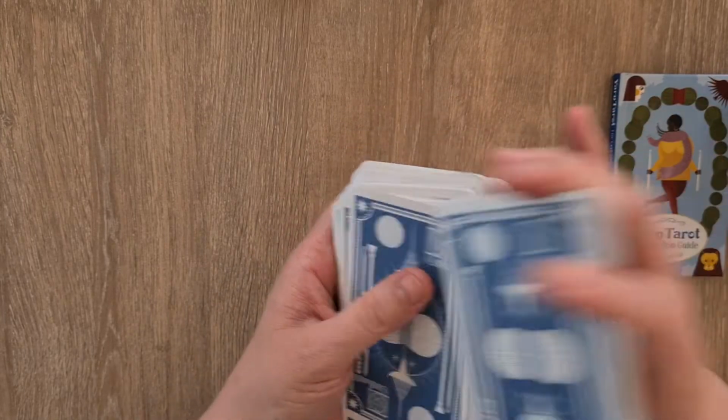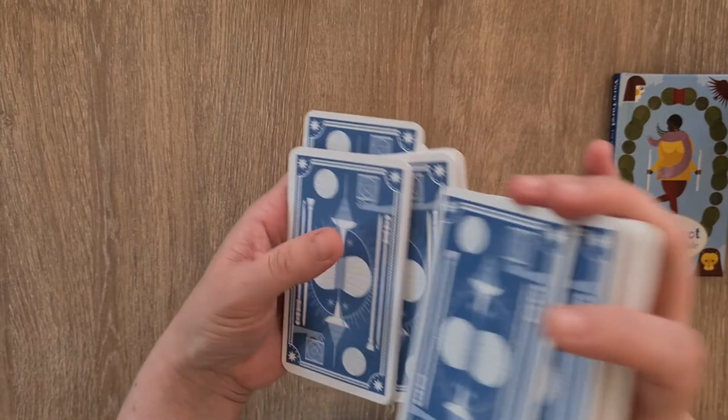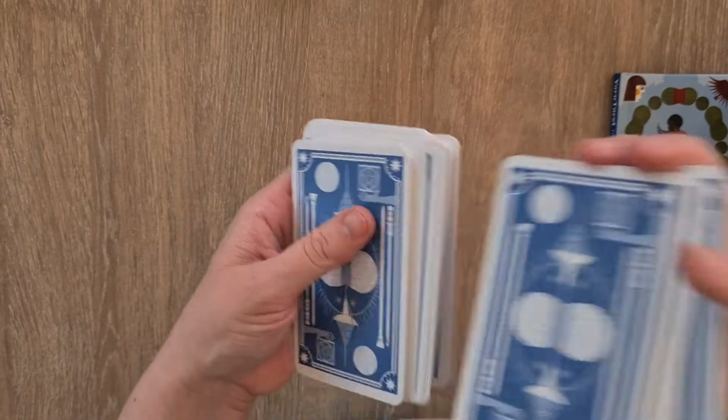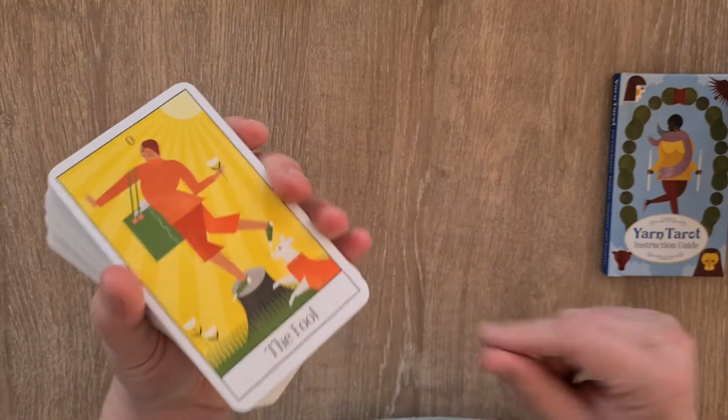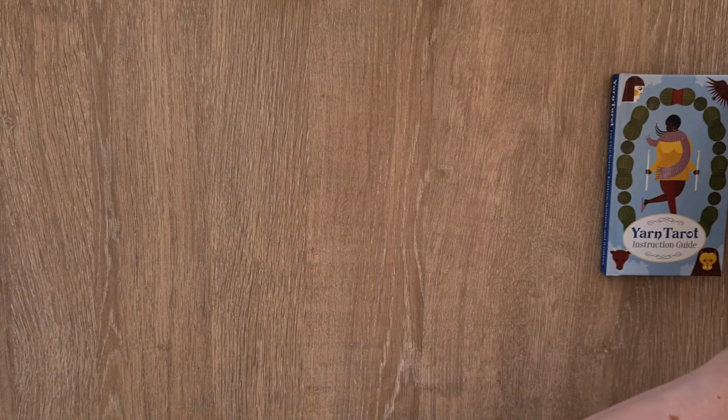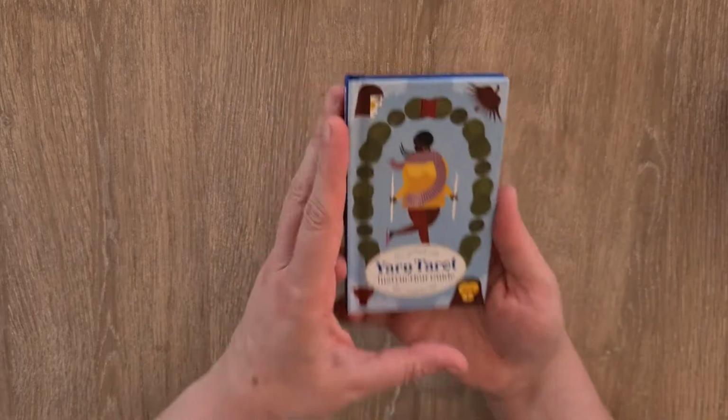It's almost like there's a slight dustiness to them, and yet there isn't dust attached to the cards. They don't feel horrible, they just feel very different than any deck I've had before, and there's like a dryness to them. I love it. I love anything that's different.